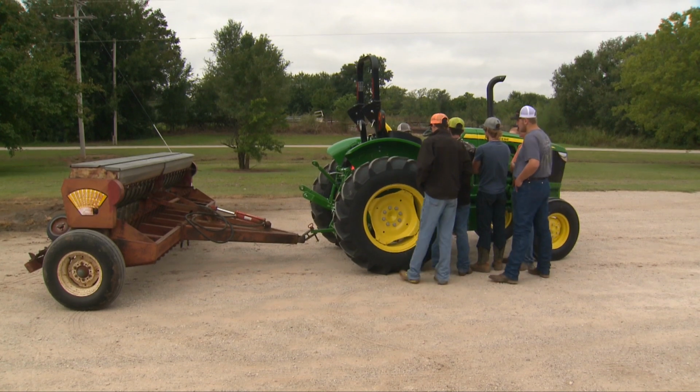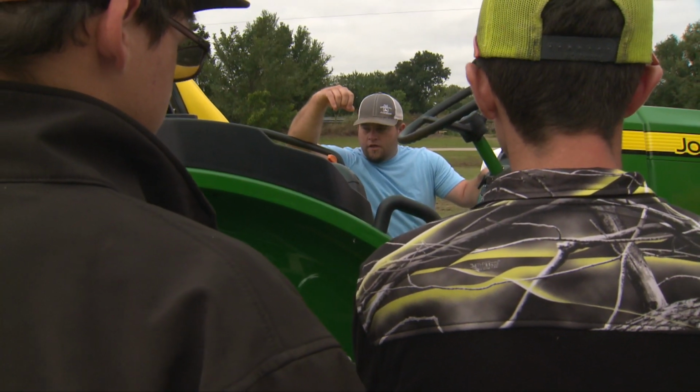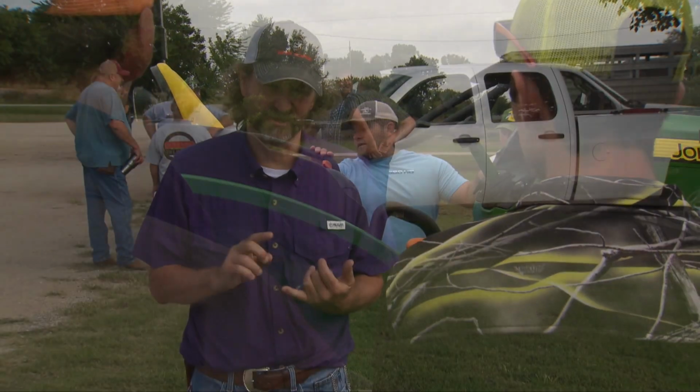First, they have to take a written test. Once they've done that, they come through, do a driving portion. There's a safety check, and then there's a time limit and a cone. So they have a course that they have to drive forward through and then turn around and do backwards.